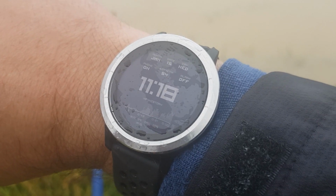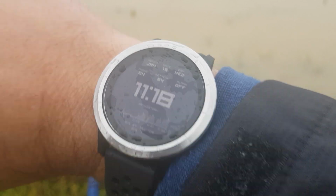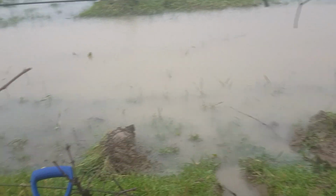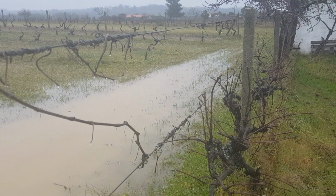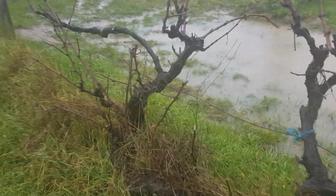Hey guys, it's the 15th of January 2020 and it's Wednesday. It's 20 past 11 and yeah, today's really bad. It's like raining loads again. So I just have to deal with this problem. Basically we've got a flood at the bottom of our vineyard.